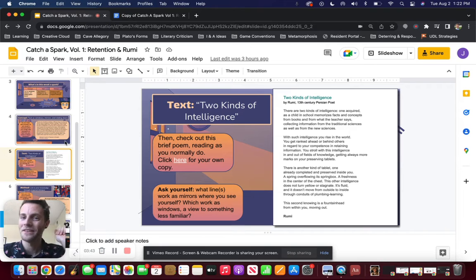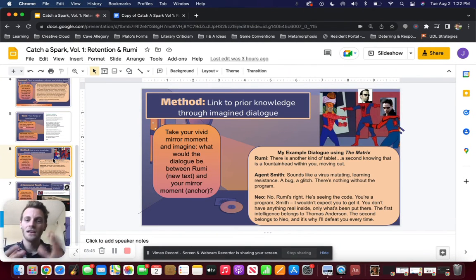All right, with that underway, here's some of the magic. Just seeing those two things, maybe your brains are activated, you caught your spark, awesome. Here's where it's going to stick though. Okay, so the link to prior knowledge: if you want to really retain something that's new and novel, doing a bit of processing by connecting it to the stuff that is deeply rooted is a great method.